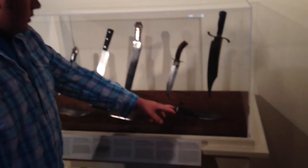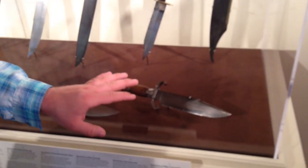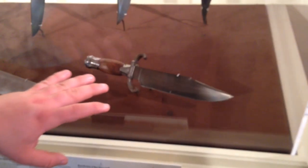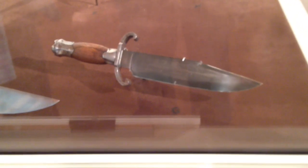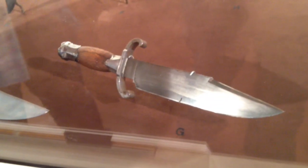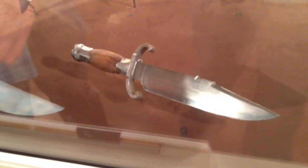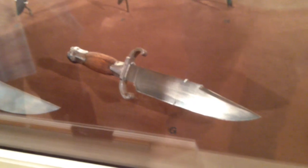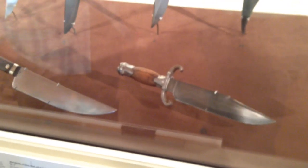Now this is the Moore Bowie. This is by far, in my opinion, one of the coolest Bowies. If you don't know, the Moore Bowie is claimed to be the one that Jim Bowie had at the Alamo. The story goes that a private in Santa Anna's army found the Bowie knife in the Alamo. I think they said that he kicked it out of the pile when they were burning the bodies.